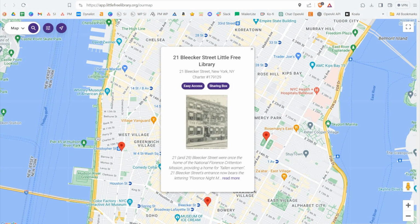Now, if you're not familiar with how little free libraries work, it's a network of 100,000 plus book sharing boxes scattered around neighborhoods and front yards around the world. Unlike a traditional library, there's no ledger or checkout process. Instead, each one operates on an honor system, so anyone can take a book, share a book, or both. Now, the cool thing is that sharing a book is not required in order to take one, but you can simply come back to that neighborhood location when you do have a book to share. Again, we'll link to a map where you can look up some of these near you, but keep in mind that there are a lot of little free libraries that are popping up that aren't even registered with the actual organization.